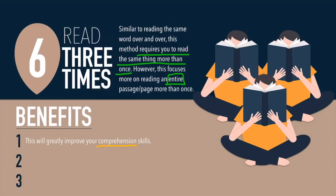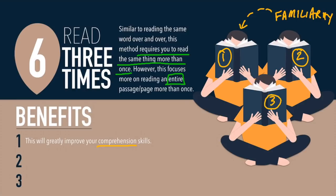Now, I want to tell you quickly about my experience. What happened to me was the first time I read a passage, there were many parts that I did not understand. However, after going to the second time, I began to understand a little bit more because there was a familiarity. I remembered some of the things I had read from the passage the first time. So when I moved to the third time of reading the passage, I really began to comprehend or understand what the person was trying to explain, okay?